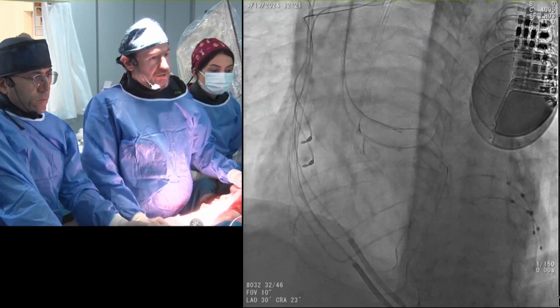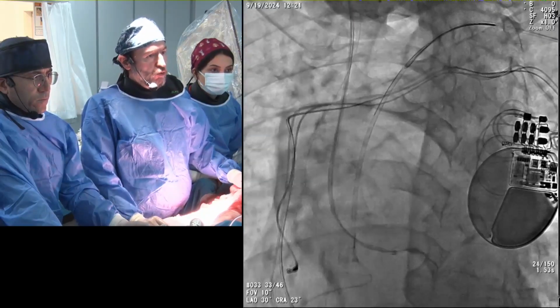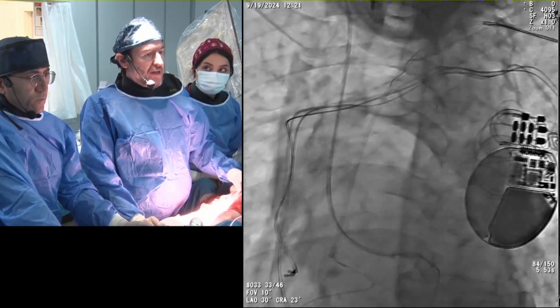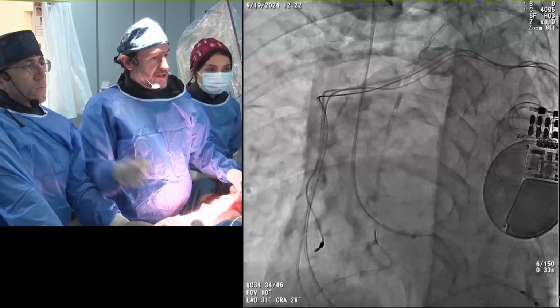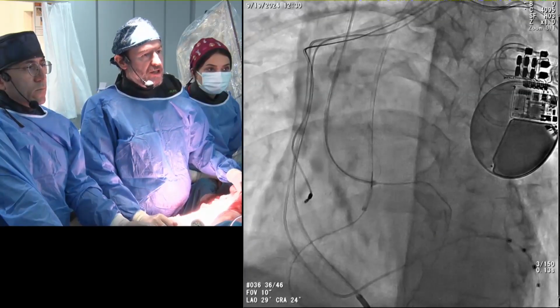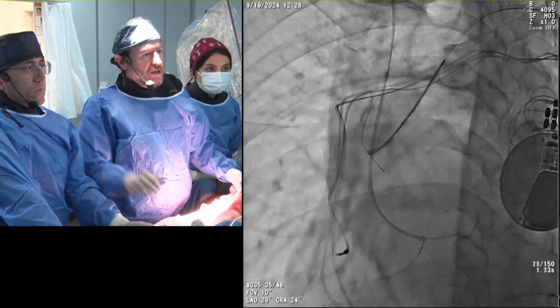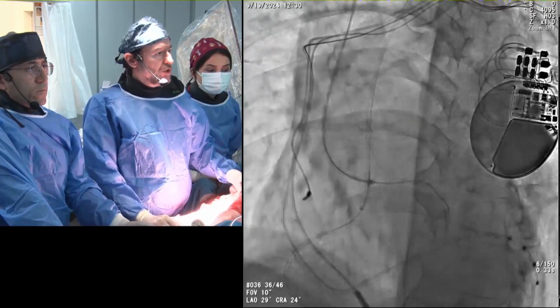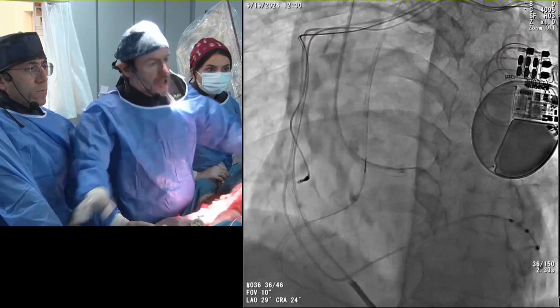Next, we lost our position. We tried to balloon and go with the micro in, and then we wanted to stabilize the system, but it was not possible. Next. Okay, this is the R350. Okay, next one, and we took it out. And you see, this one is good.